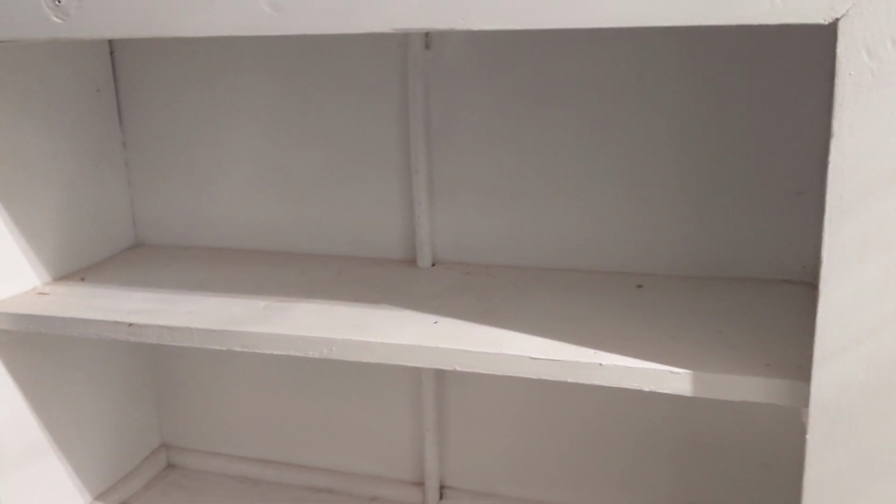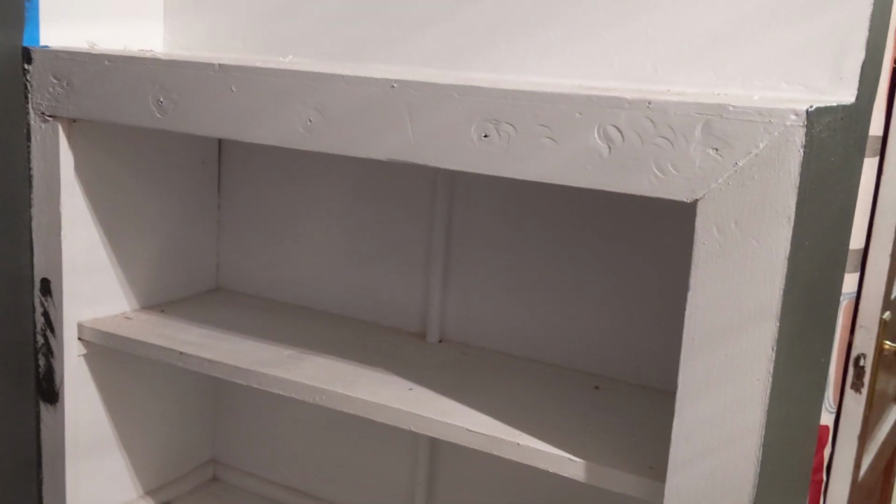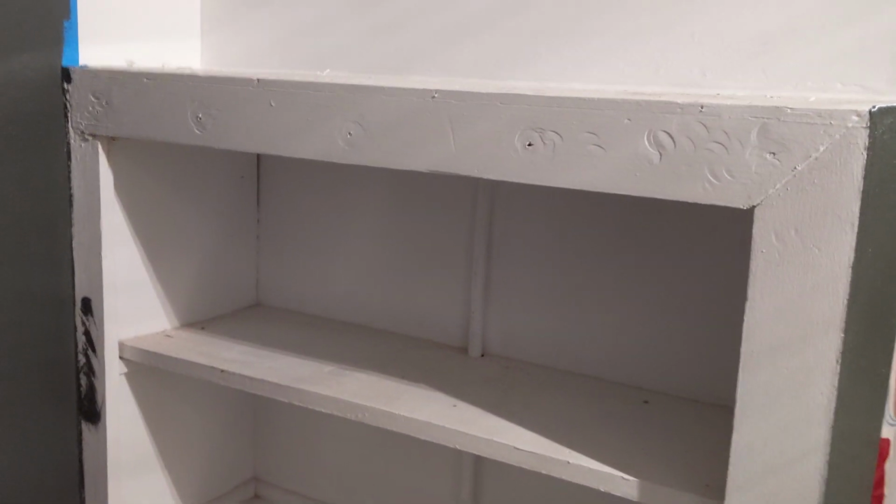But yeah, it's bad. I don't know who built this and thought they did a good job, or they just didn't care and did a bad job. But I hate this shelf so much, and I want to rebuild it. So that's what we're here to do, okay? We're gonna rebuild this shelf. I'm gonna do it all myself. Hopefully I don't regret this decision.